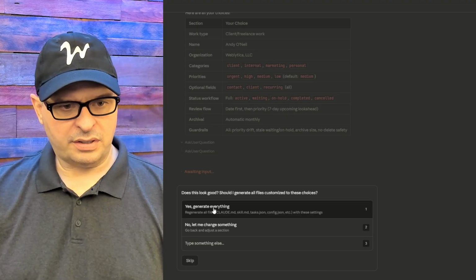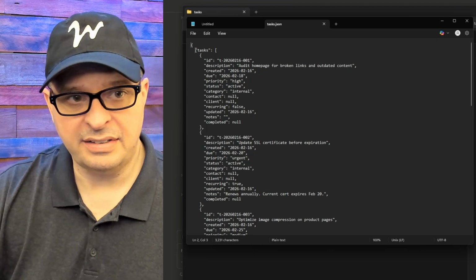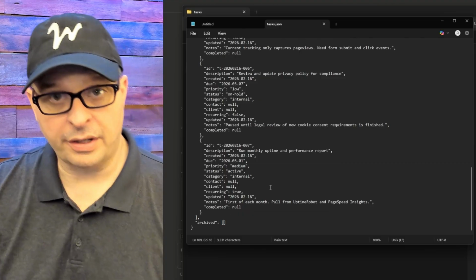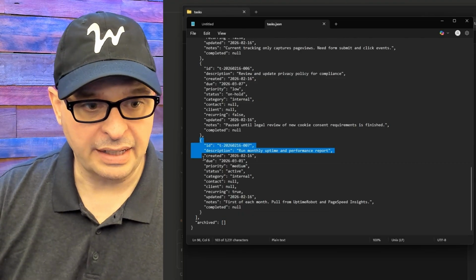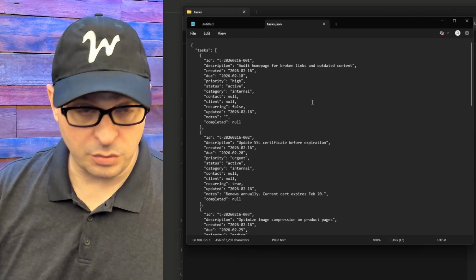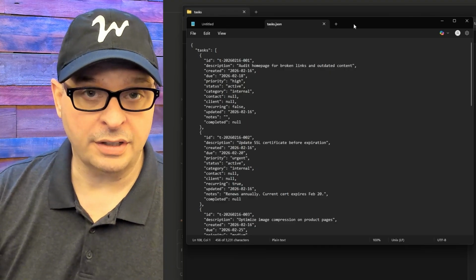Yes, generate everything. Let's look at the tasks that are coming from this local folder that we're using. And you can see there's an ID, and so this is in a task array in a JSON file. If we go down here, you'll see there is an array down here for archived. We don't have any archived tasks yet, but when we do, they will look like this. Just drop down here in this structure. So this is a flat file. There's no relationship, no database relationship, anything happening here. And so that's how your tasks are saved in GitHub for Claude Code to use.